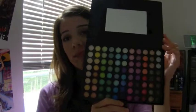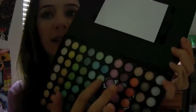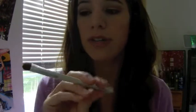I got this at IMATS, and this is a big eyeshadow palette, but I think I only paid $10 for it, and I'm pretty sure that most of you have this. I'm going to be using the 6th one over and the 3rd one down. So I'm going to be using this color right here, which is a nice minty green, and I'm going to take my e.l.f. Precision eyeshadow brush. It's just a flat shader brush, and I'm going to pick up some of that color and pack it on my lid.